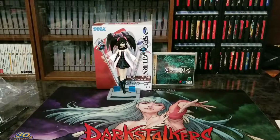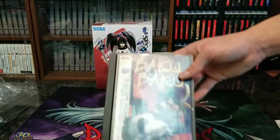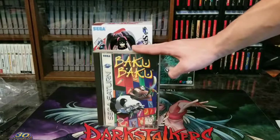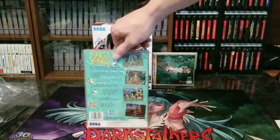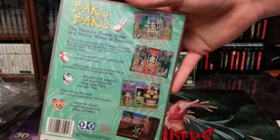And my number 2, this is one I played with the old grandma. One of the few games she could just destroy anyone in. She is super good at puzzle games. And Baku Baku is a puzzle game, so I couldn't tell you how little I've ever beaten her.